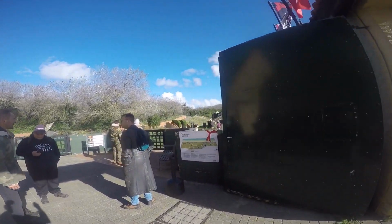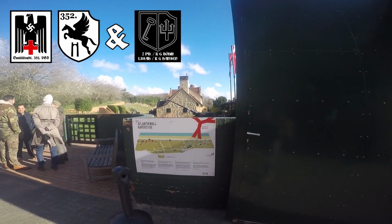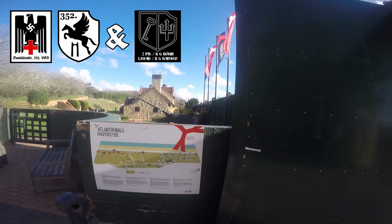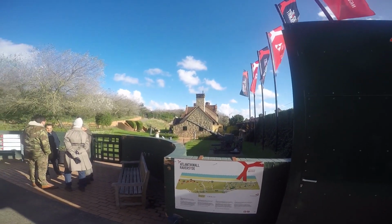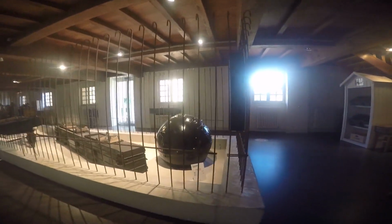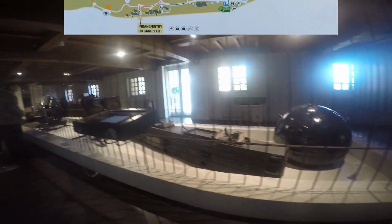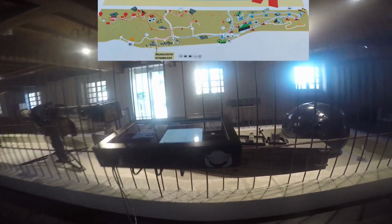Today I'm visiting, together with my friends of reenactment group 352 Volksgrenadier Division and Kampfgruppe Böhm, the Open-air Museum Raversyde, located in Raversyde, a sub-municipality of the Belgian city of Ostend. On this domain there are 60 bunkers, observation posts and artillery positions, all connected by 2 kilometers of corridors, and together they form one of the best preserved parts of the German defense line, the Atlantikwall.